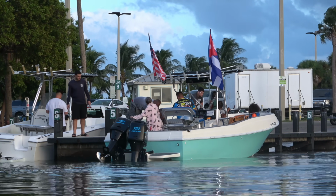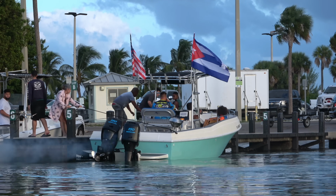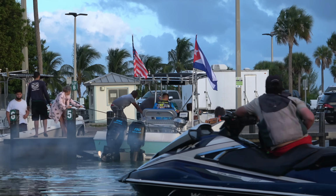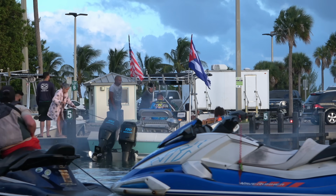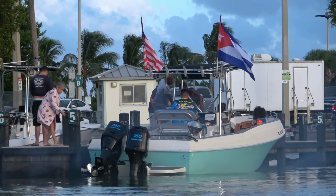And there we go. Finally, after several minutes and attempts, our crew does wind up getting it on the dock. Still not sure why they didn't go for the other dock. I mean, if you just let the wind push you in, things would have definitely been a whole lot easier on this one.